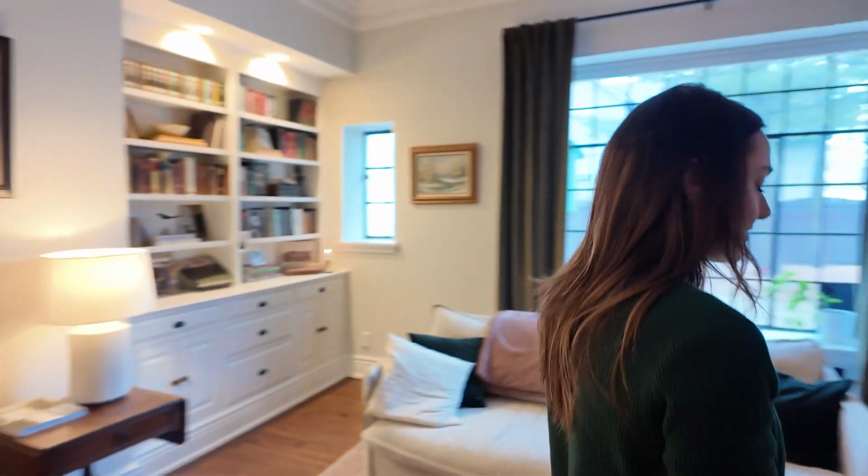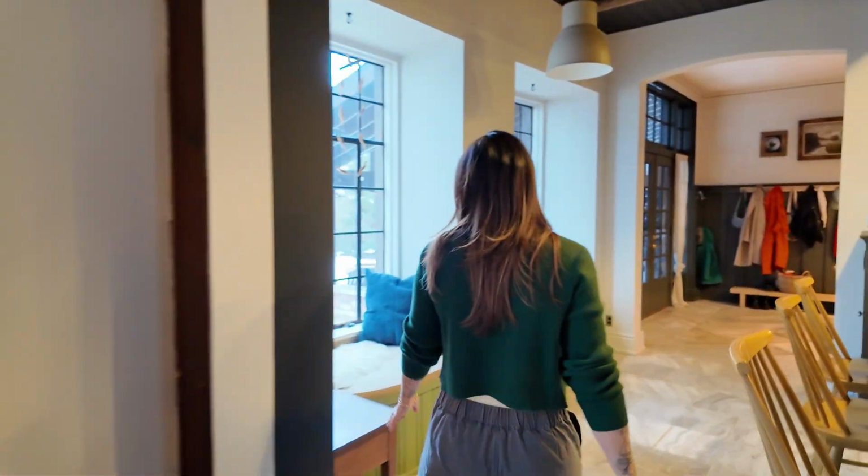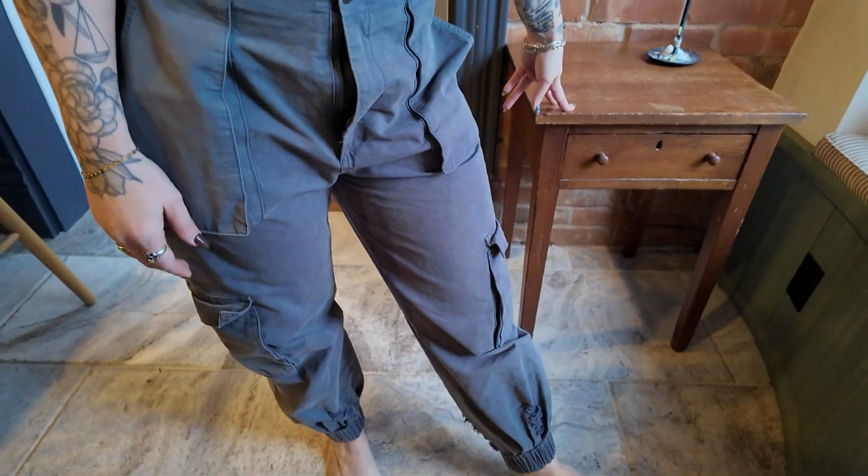So I've just kind of lucked out with cool furniture because my mom does cool stuff and finds cool stuff, and we've inherited cool stuff. Like this was my grandma's. She really loved Shaker style furniture and Craftsman style furniture.